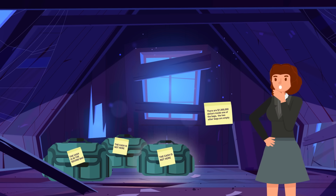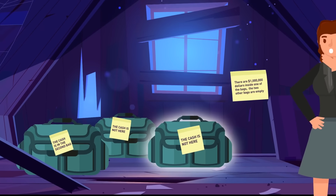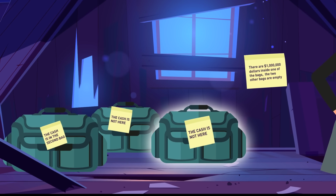You should choose the first bag. If only one of the clues is true, then the money is in the first bag.